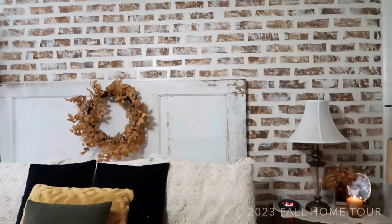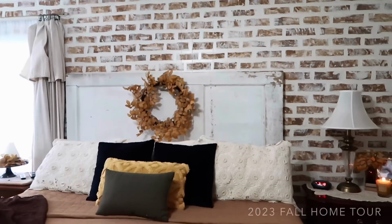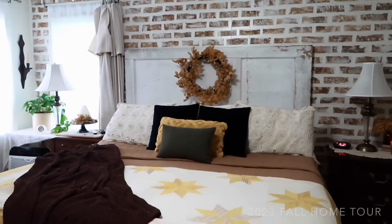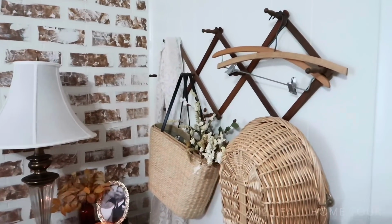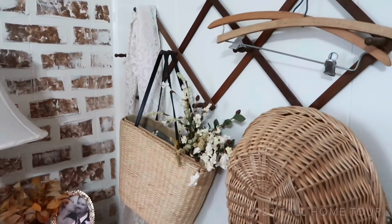Y'all, that was a whole DIY project I did on our wall that is like faux brick, but it turned out so good that a lot of people really don't even know that it is faux brick, and I love it. I have a video on that. I'll try to link it below.